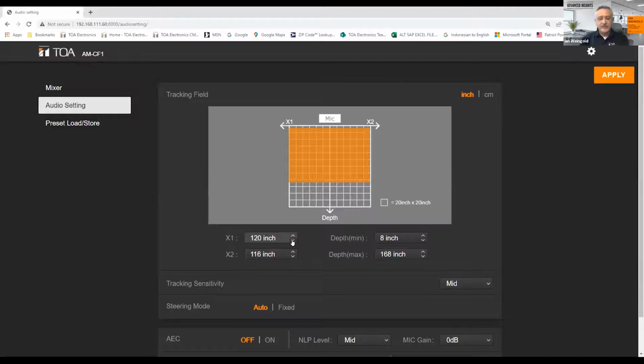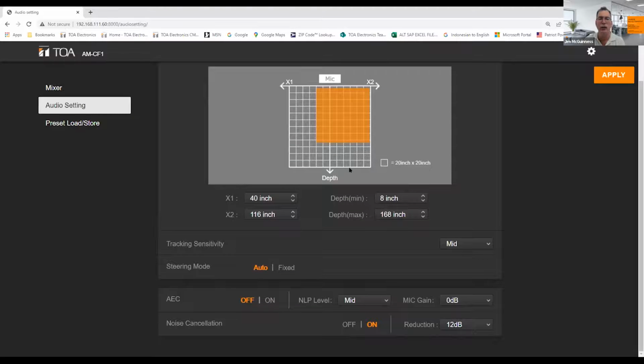So this is referencing the room itself, the width and the length of a given room. That's right. So you can adjust how that beam steer is going to go in the room, what it's going to be keying on, and then you have sensitivity levels: low, medium, and high. Your steering mode, which is auto, and then there's also fixed.